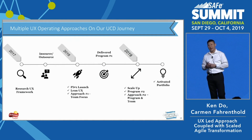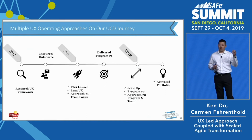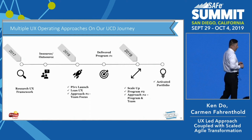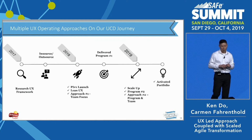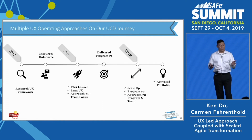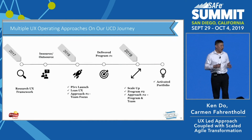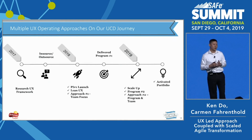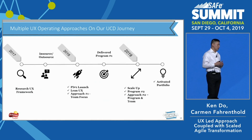Similarly, in the same timing that Carmen has shared with you when it comes to Agile, at the same time we developed the Agile framework or identified the research on Agile, we also researched a UX framework. One key point here is that as you adopt SAFe, the latest SAFe version, or start the UX journey, there was a lot of conversation on insourcing and outsourcing. When you go through this process, I encourage you to think through that.